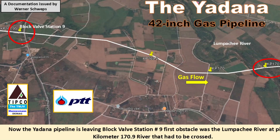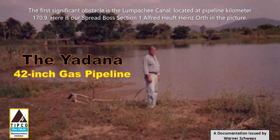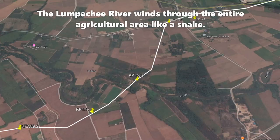Upon leaving block valve station number 9, the pipeline initially crosses road 3361 and then proceeds straight into agricultural fields, where it runs for approximately 2 kilometers. The first significant obstacle is the Lumpachi Canal, located at pipeline kilometer 170.9. This water body typically has hardly any water flow during the dry season, but it can transform into a raging river during the rainy season.